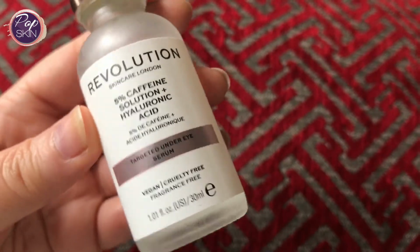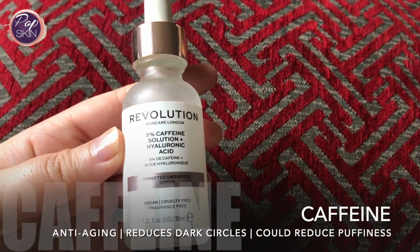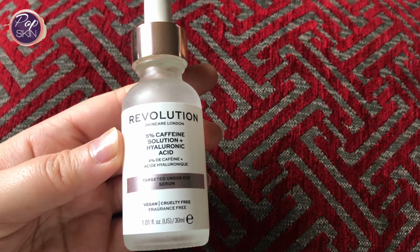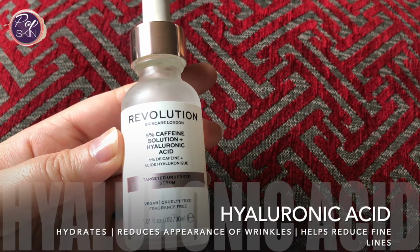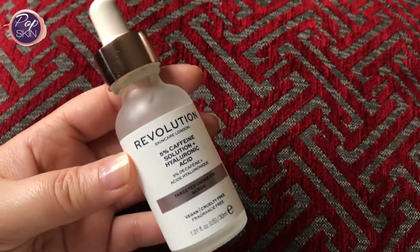Checking out this review of the Revolution Skincare Targeted Under Eye Serum. It contains 5% caffeine solution, which is meant to deliver anti-aging properties, reduce dark circles, and could reduce puffiness. It also contains the popular ingredient hyaluronic acid, which is meant to hydrate, reduce appearance of wrinkles, and help reduce fine lines. I'll go through these ingredients, the properties, and the claimed benefits in more detail later in the video.